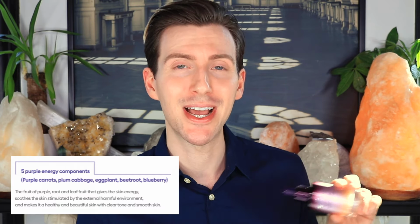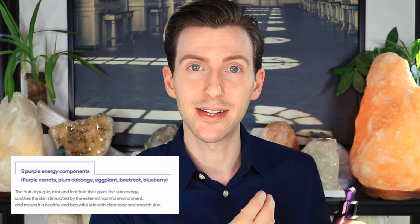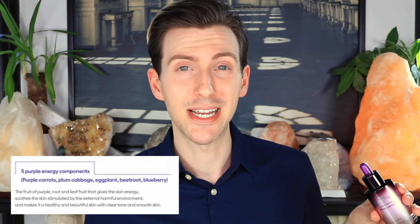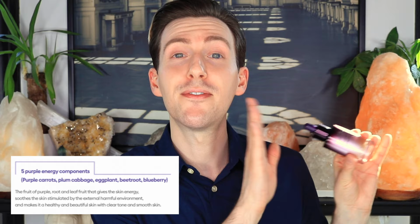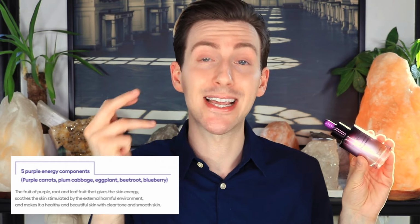Now, as we continue through the ingredient list, it becomes very apparent why this is a purple bottle. There are 5 violet superfoods that Missha has added into this serum. This is kind of where the serum starts to lose me, because when you start adding unnecessary things, you really just increase your risk of irritation, skin irritation, and I'm just not here for that. So there is 5 violet superfood extracts in here: beets, cabbage, carrot, eggplant, and blueberry.